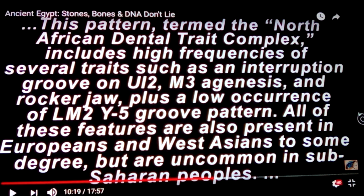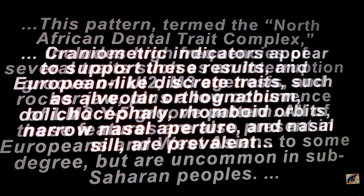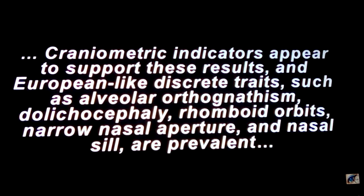This pattern, termed the North African dental trait complex, includes high frequencies of several traits such as an interruption groove on U12, M3 agenesis, and rocker jaw, plus a low occurrence of the M2 Y5 groove pattern. All these features are also present in Europeans and West Asians to some degree, but are uncommon in sub-Saharan peoples. And this is just correlating data. She's going to put it together, hundreds and hundreds, but this is where some people are saying, hey, these North African people don't have anything to do with sub-Saharans, and they really don't.